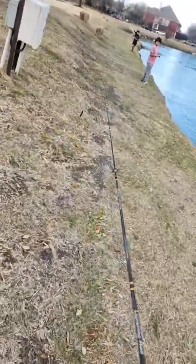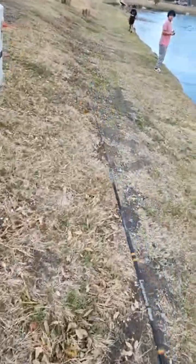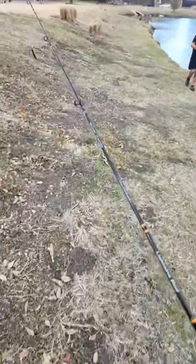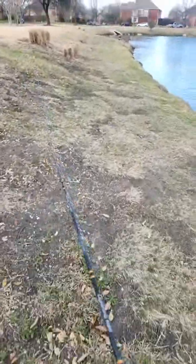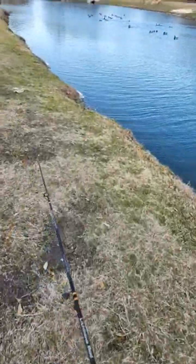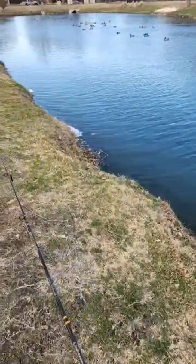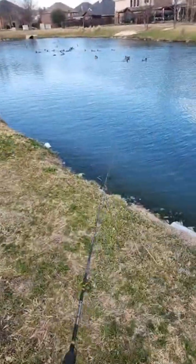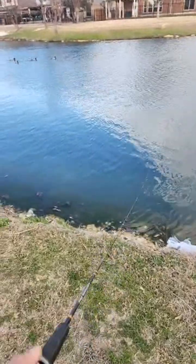What was that? Yeah, some bass. Oh, there's little guys. You guys get anything? Just got here? All right. Alrighty. Okay, I don't see any beds still. But hey, let's cast. Can't catch anything if your lure's not in the water.